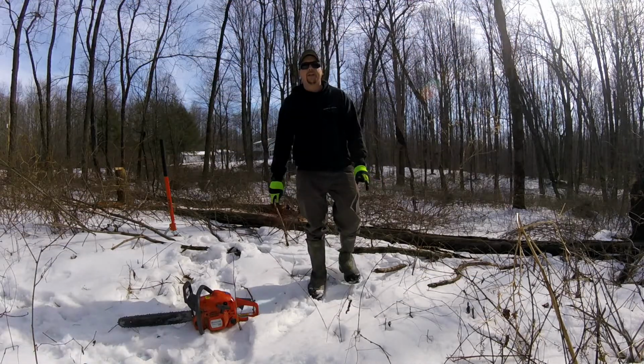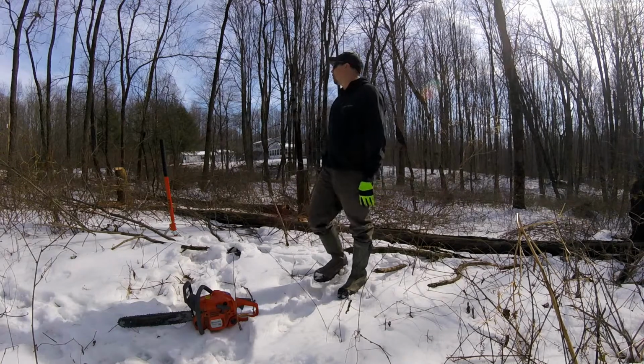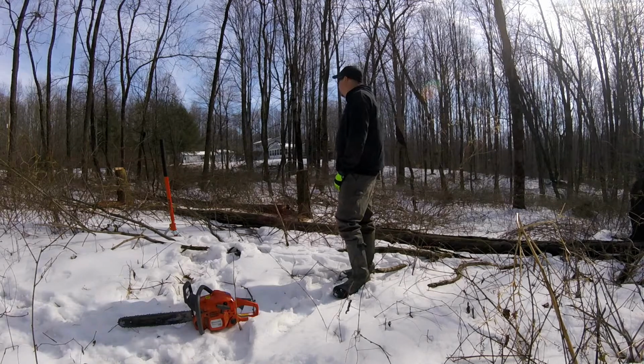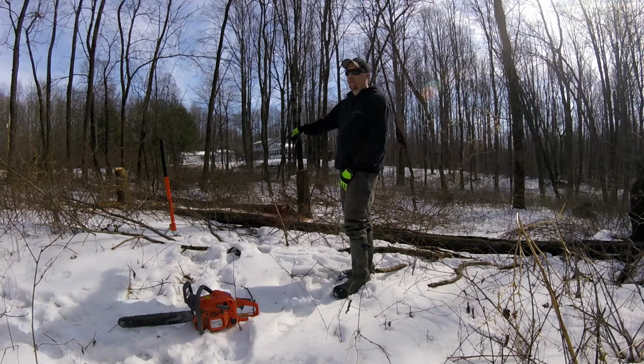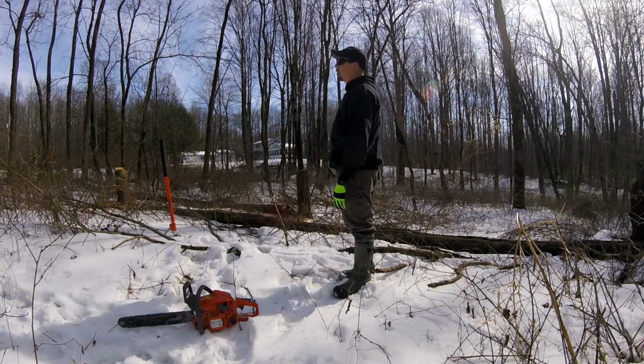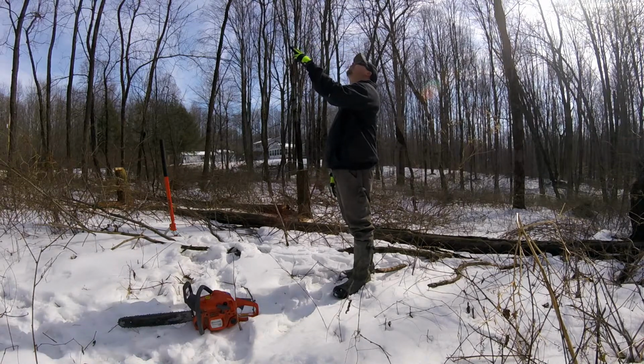Well, back out here, day two. It's 50 degrees out, so really nice. You could work in a t-shirt. I'm gonna cut these two logs up. They're too small for millwood, so they're all gonna get cut into firewood. And then I'm gonna take this tree down here.